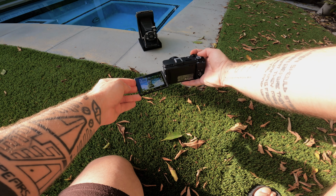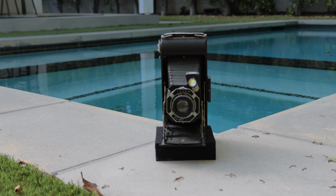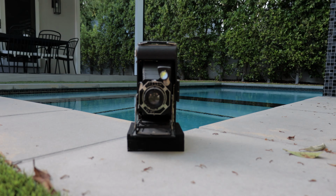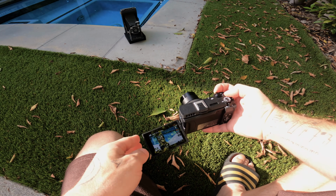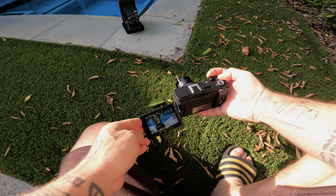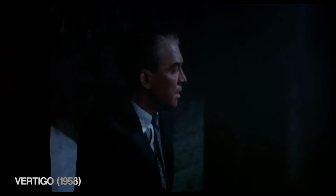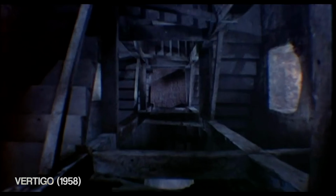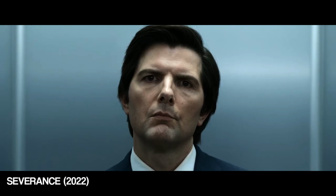So here we go, zooming in, pulling the camera out, trying to stay at the same pace. It's a little hard. It's also not a parfocal camera, obviously, so you're gonna probably lose focus a little bit. Let's try that in. I'm gonna zoom out and pull it in, and that gives you that sort of vertigo, that Jaws shot, that dolly zoom. Okay, I'm gonna try the vertigo effect or the dolly zoom or the severance shot. Let me see if I can manage to do it.